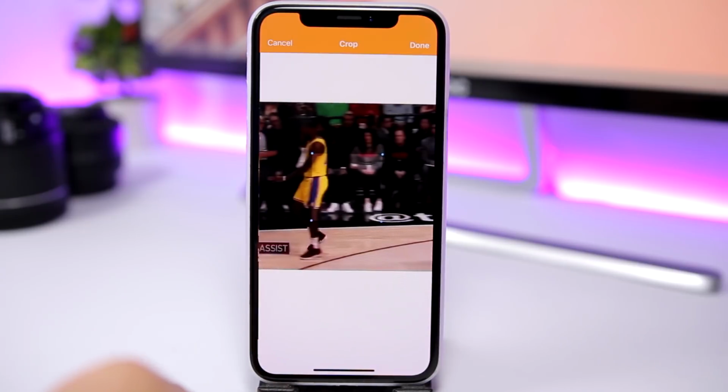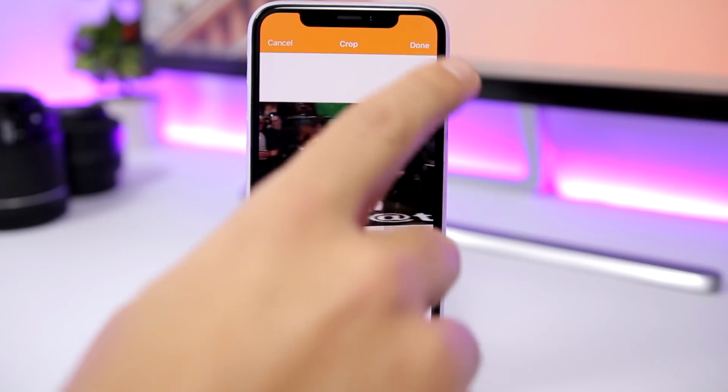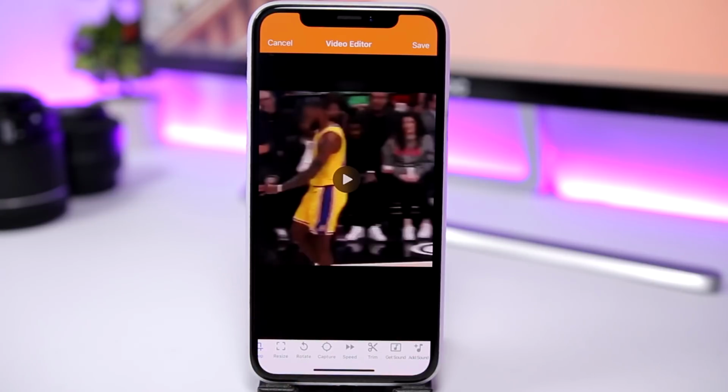You can go ahead and crop the video, so you can see, just move your finger just like this to crop the video any way you want. Click done once you're done, and then you have other tools here as well. So you can resize the video, you can rotate it, you can set different speeds of the video, you can slow down the video or speed it up. Also, you can go ahead and trim the video any way you like.